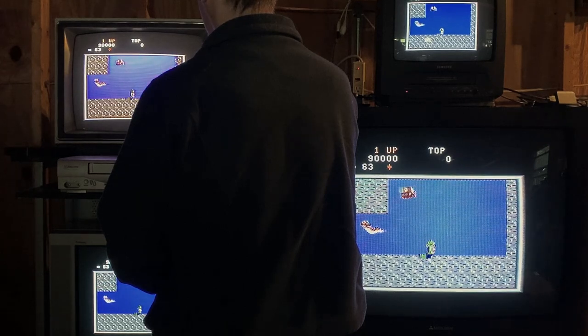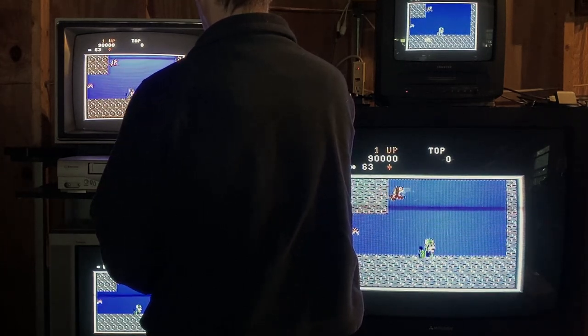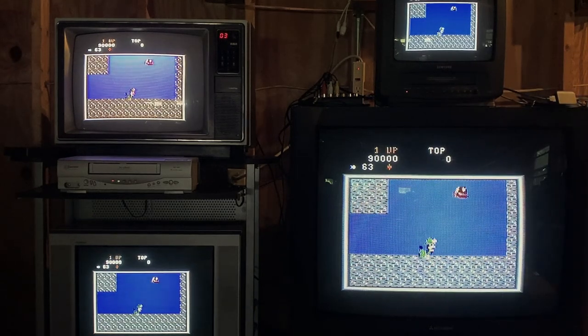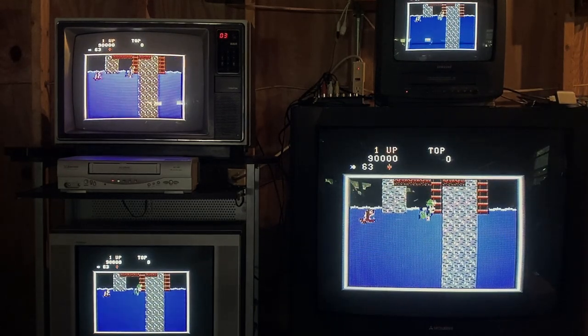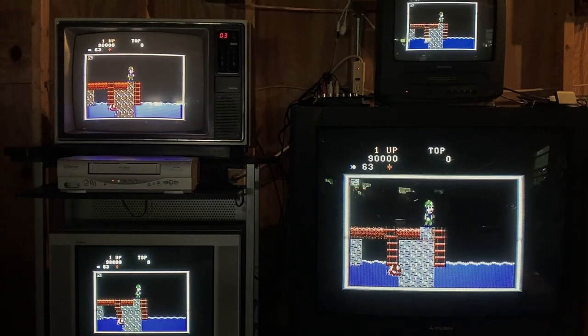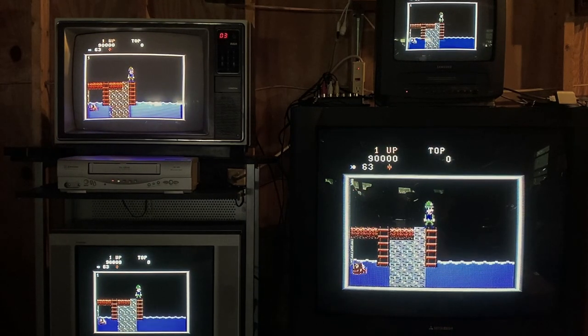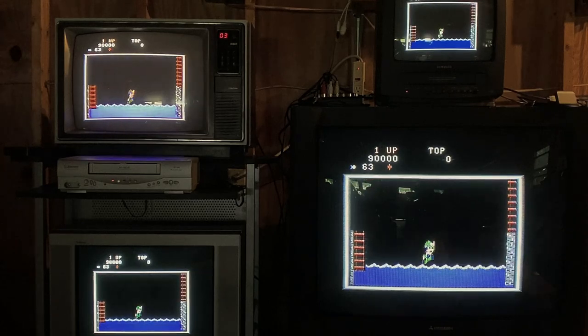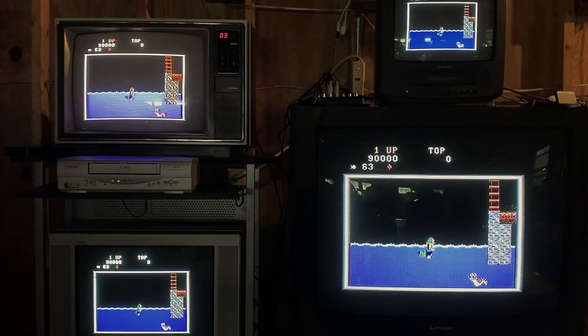Mm-hmm. See how sensitive it is? Mm-hmm. Well, I'll leave it there because I want some blue water at least on there. Get there. And you don't know if it's worth jumping in or not. Right. Oh, there's a ladder above you. I wonder if I could grab that.